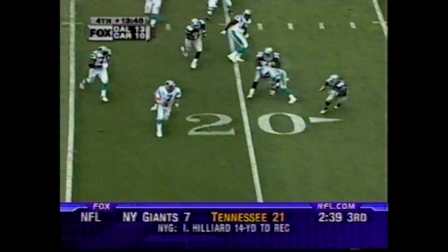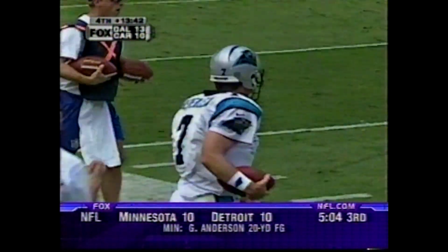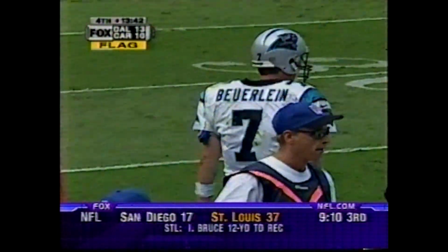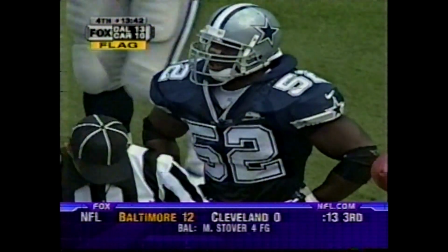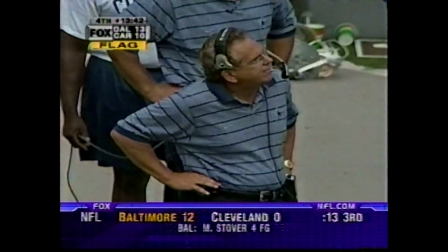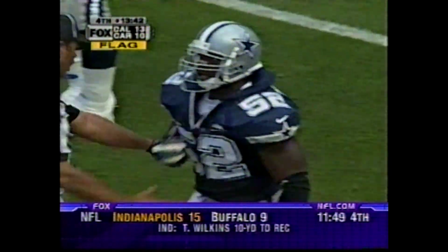Berline can't find anyone. Berline wrapped up and another late hit. A penalty marker as Berline was thrown out of bounds by Dexter Coakley. Oh, they're giving him a face mask. I was going to say I couldn't believe that was a penalty, but now they're saying that he got caught by a face mask. And again, this is not something that's reviewable.